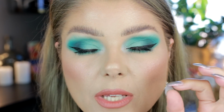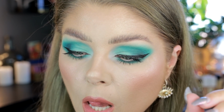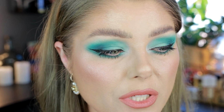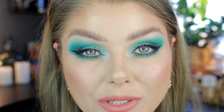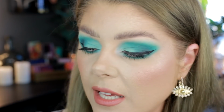I think I'm gonna use, I have a light turquoisey mint one from, what's it called? LA Girl. Is it called Fresh or is the other one Fresh? I don't remember. I have one that is like a bright blue, and then I have one that is a light mint. I'm gonna use the light mint in my waterline, and I'm also gonna be using these lashes.